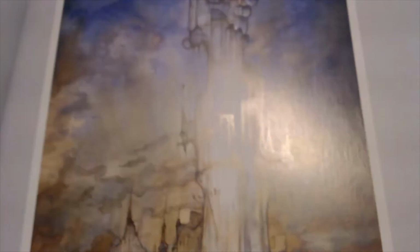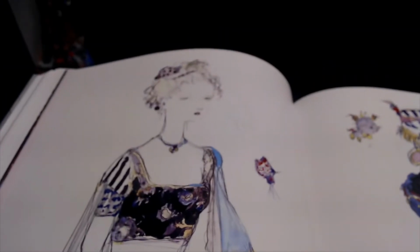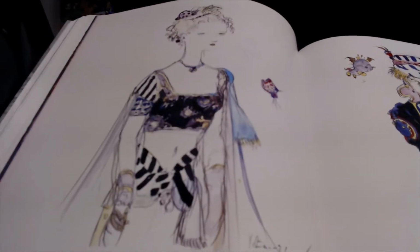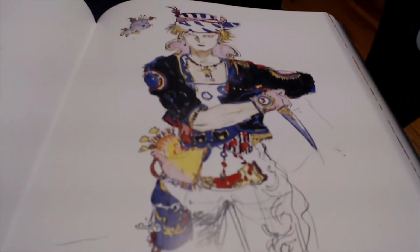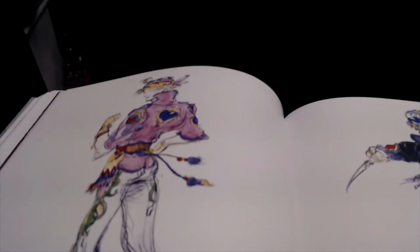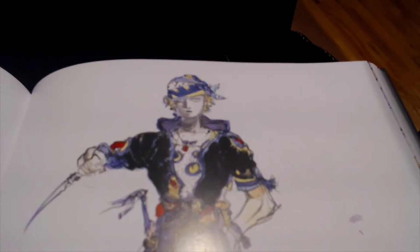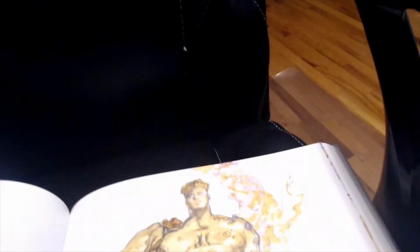Some of the scenery. Honestly, this camera is shit and does not do some of these illustrations justice. This is just more like showing you what you got. Well, here's Terra. She's the main character of the game. Locke, who is the first ally you get, is a thief. Here's another thing for Locke. This is Locke's final design in the game. I love Locke's design. I think the bandana is a great thief bit.